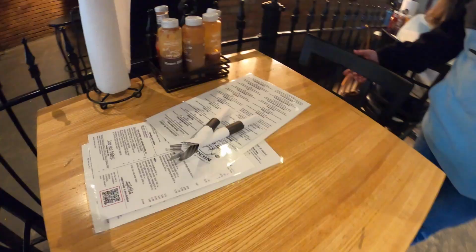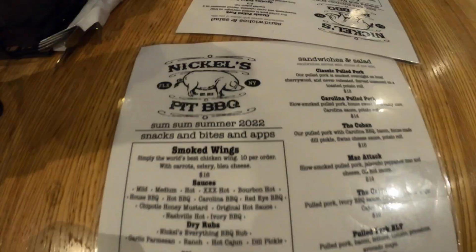Where am I looking at? This way I can see all the food as it comes up. We were about 15 minutes late for pig wings, but we did get ribs and brisket, plus mac and cheese and fancy fries.